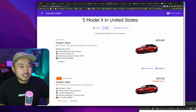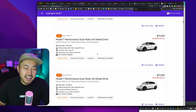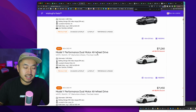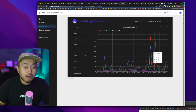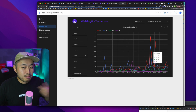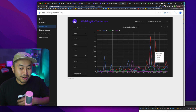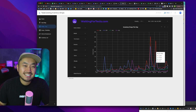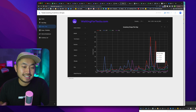So going back to Waiting for a Tesla, a really cool feature that this guy put together with this website is he actually tracks day by day all the different inventory drops, like how many drop. And you can see right here, the Model Y had a pretty nice spike. On the 22nd, 37 Model Ys suddenly became available for sale, whether from backouts from customers or whatever. And then yesterday, there were 107 brand new Model Ys that became available, and now today 60 on Thanksgiving. So something is up, whether it's Tesla or people waiting for their delivery who were told that you could take delivery in the next week.